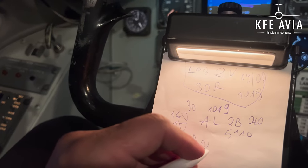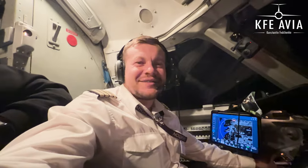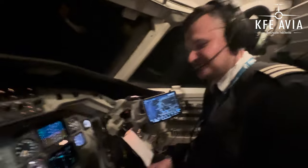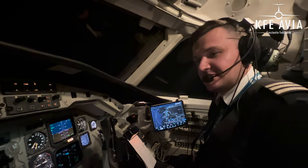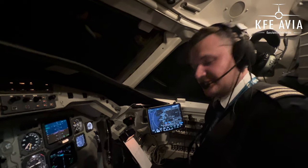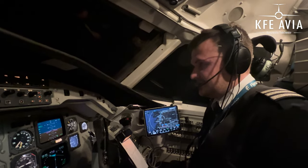The runway 01. Did you guys understand anything? Did you? No. Just only RVR and the wind. No, but he said the RVR visibility 10 meters. 10 meters visibility. Was it 10? 10, yeah.